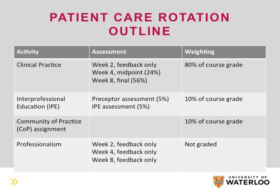Listed in the table here is an overview of the patient care rotation. When students are with you, they're with you for 8 weeks, 2 months, and most of their course grade is going to be based on their clinical practice. You'll see there's 3 assessment points: week 2, week 4, and week 8. Week 2 is informal time to touch base with your student. Week 4 is a midpoint evaluation worth 24% of their mark, and week 8 is where they get their final grade, which is worth 56% of their mark, all totaling 80% of the course grade.